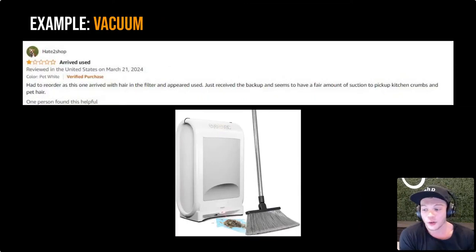Here, I looked at the negative reviews already for you. So here's a touchless vacuum, a negative review. Had to reorder. This one arrived with hair in the filter. It was used. So this person got a used vacuum. How do you solve that? You make sure that your product is vacuum sealed.